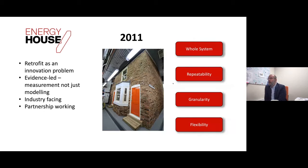So the solution we came up with was the Salford Energy House. In 2010, 2011, we constructed the building, and this was just before Richard joined us. And we recognised that retrofit was an innovation-led problem. And what we recognised also was that there was a lot of modelling going on. And actually, when we started digging around, sometimes the evidence for whether things worked or how things worked was not always there. I think the other thing that we wanted to do was be very industry facing and engage in partnership working, so people in the city, social housing providers, but also the businesses that made the products.